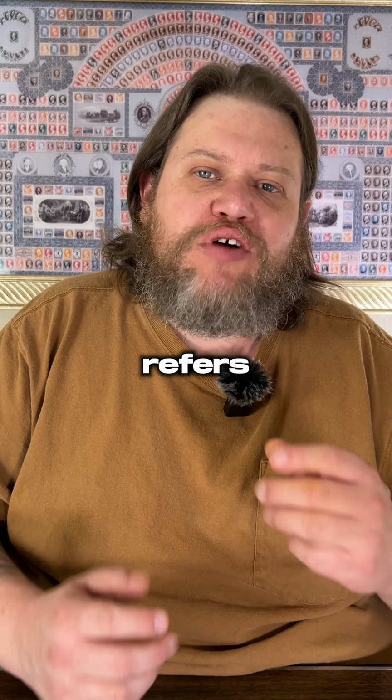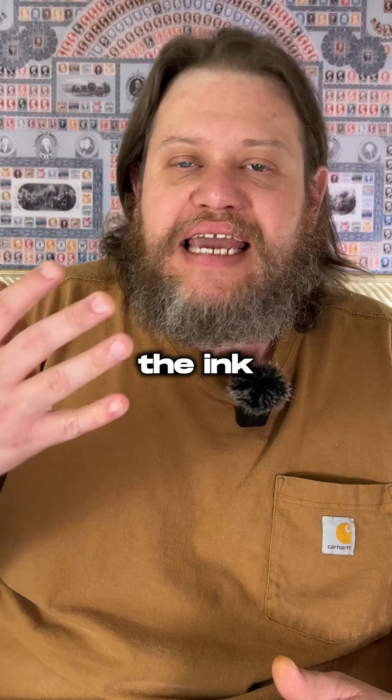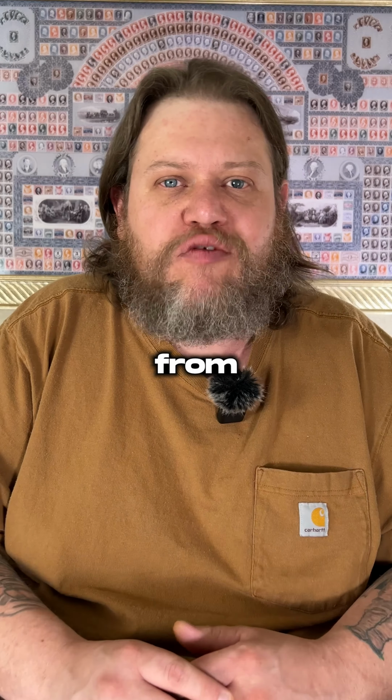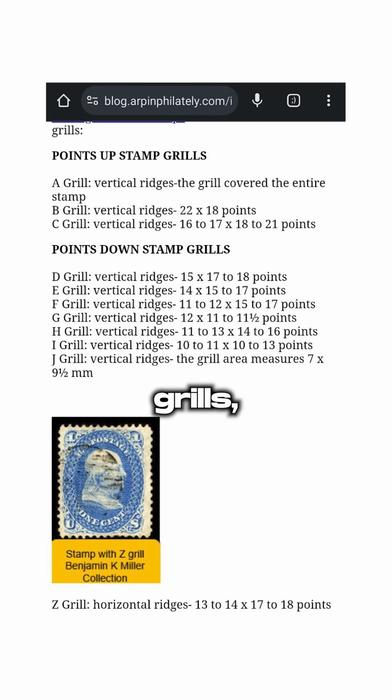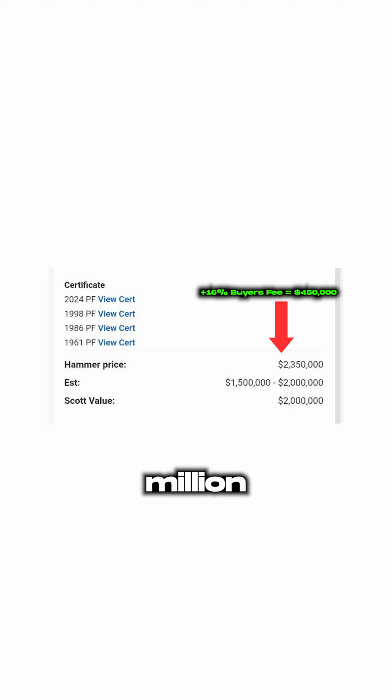The term Z-Grill refers to these paper breaks that were intentionally put on the back of these stamps in a grid fashion in order to act as an anti-theft device. You see, when it was canceled, the ink from the cancellation would actually sink into the paper and prevent those cancels from being washed off and the stamp reused. There are 11 varieties of these grills, and the Z-Grill is the most rare variety. As a matter of fact, this 15-cent Lincoln Z-Grill also sold in the same Siegel sale, bringing $2.8 million itself.